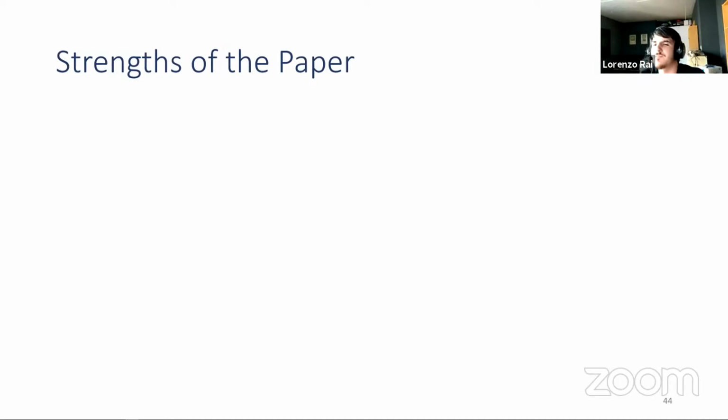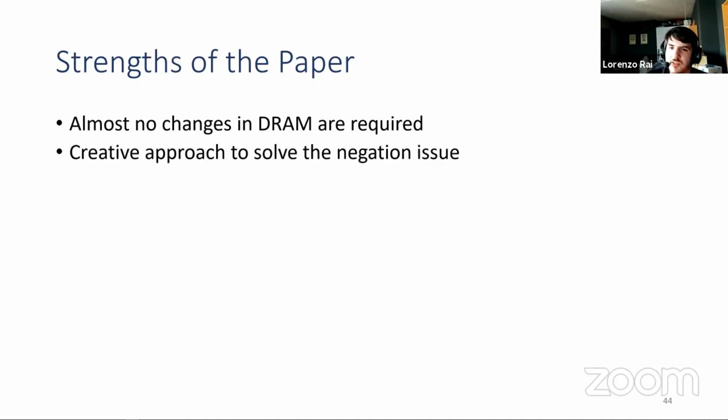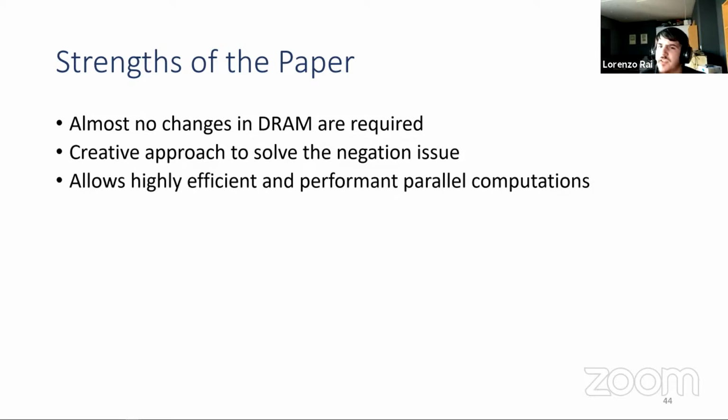Now for the analysis part. The paper achieves what it sets out to do, which is demonstrating that it is possible to perform arbitrary operations in memory without any modifications to it. I especially like the creative approach that they use to solve the negation issue. And the performance and efficiency of the operations are also impressive.